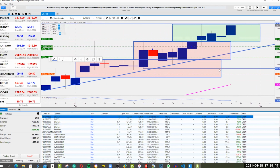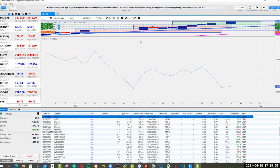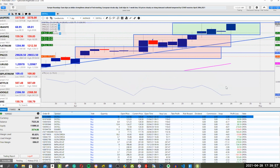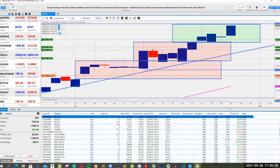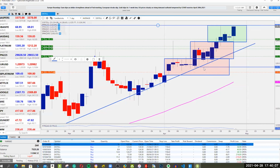Next is Distell, looking very, very good. So today was a pretty decent day in the market at the JSE. So Distell still looking quite lekker. So I want to close through that 126 level. Then I'll add to my position and move my stop to just below the lows there on Distell.